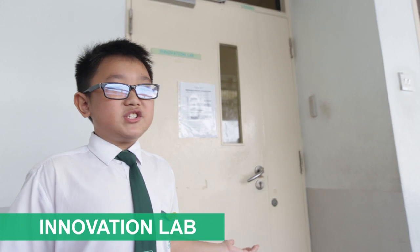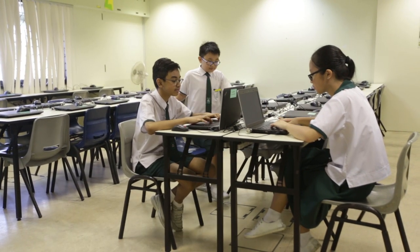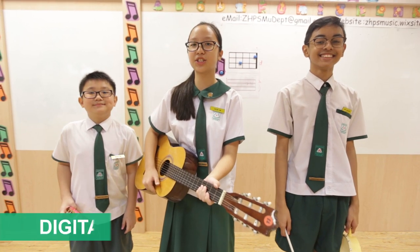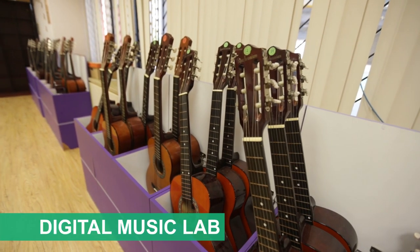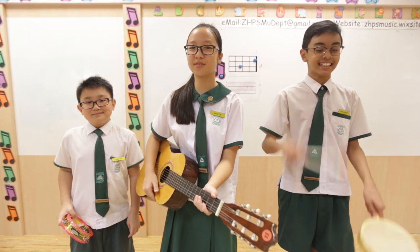And this is our innovation lab where all the computer lessons take place. And I love computer lessons. And the Digital Music Lab, where we have our music lessons. We learn to sing different songs and play different music instruments.